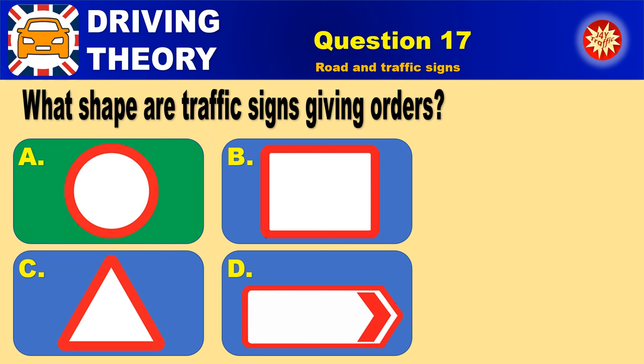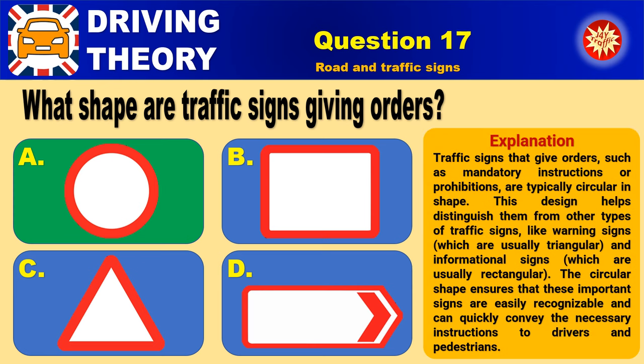The correct answer. A. Explanation: traffic signs that give orders, such as mandatory instructions or prohibitions, are typically circular in shape. This design helps distinguish them from other types of traffic signs, like warning signs, which are usually triangular, and informational signs, which are usually rectangular. The circular shape ensures that these important signs are easily recognizable and can quickly convey the necessary instructions to drivers and pedestrians.